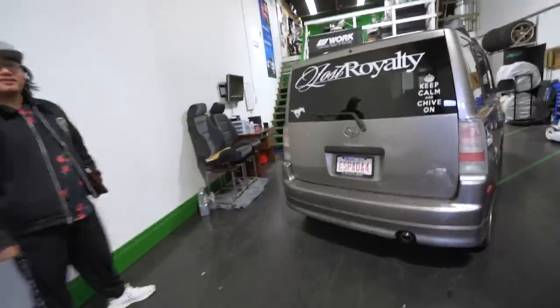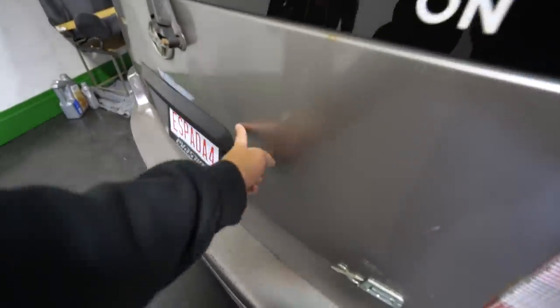Yo, what's up, dude? How are you? Good, good. I'm working on the Scion today. Not a new part? Yeah, like window visors, I had to get rid of the dent.